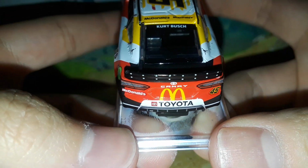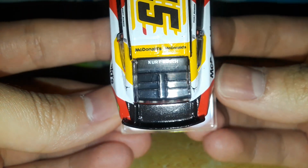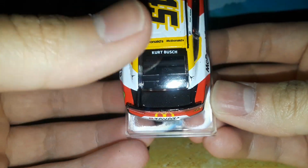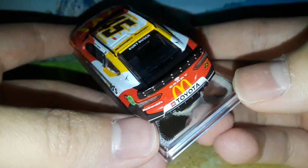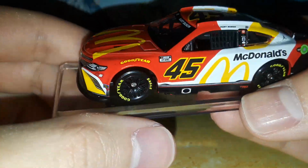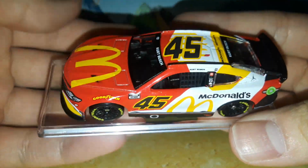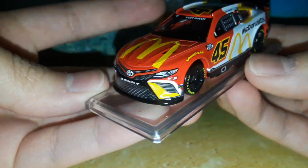And the Toyota logo with the red box, because that usually changes depending on the scheme and the colors and all that. No Monster Energy here, or here. You got Kurt Busch and, of course, the two McDonald's logos. So for the paint scheme itself, it's spray painted the classic McDonald's red that it's always been painted in, even for the Bubba Wallace one.